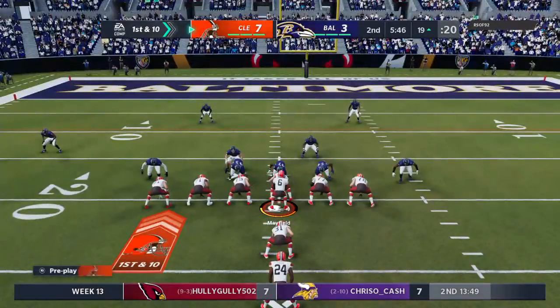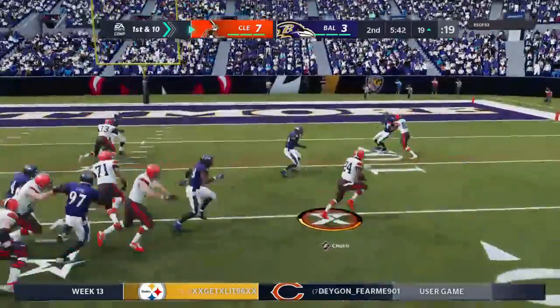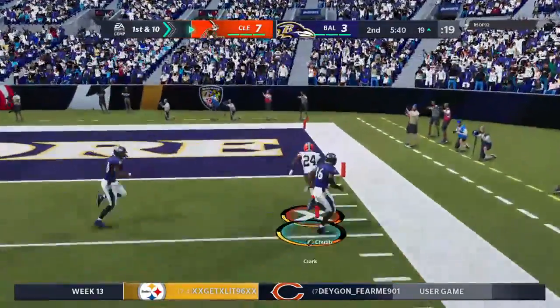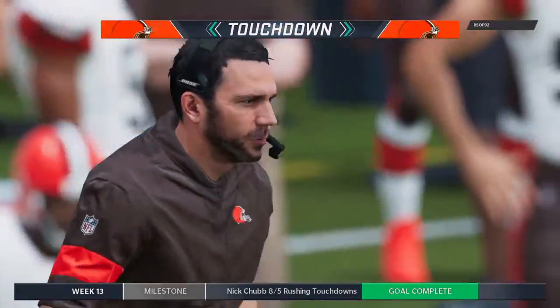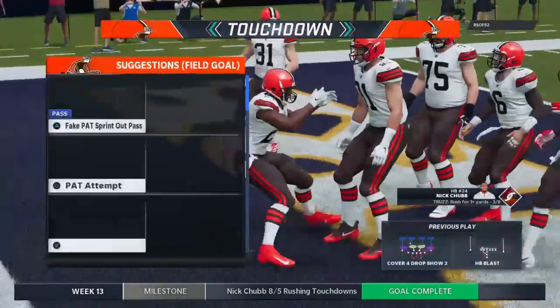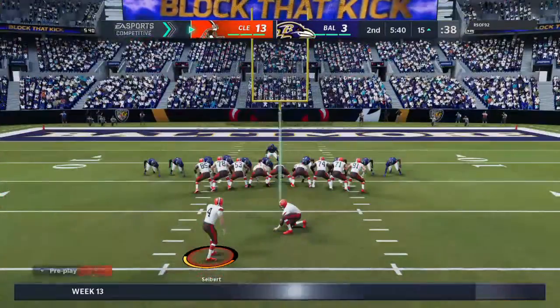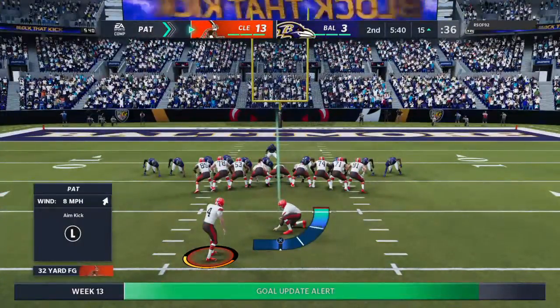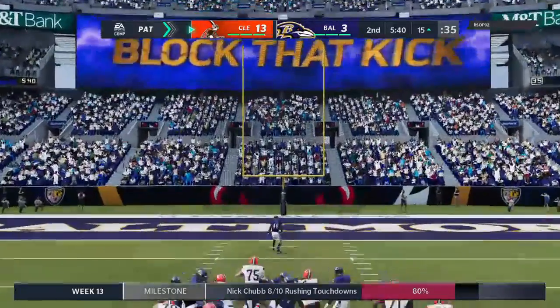So here's a 1st and 10 now, down inside the 20. Mayfield hands it off to Chubb. And he'll take it into the end zone for a Browns touchdown. Nick Chubb. His 9th touchdown of the season, and the Browns add on to their lead. A strong, determined run there, Charles, to get in for 6 points.